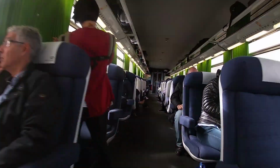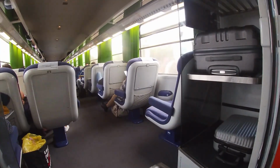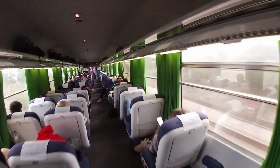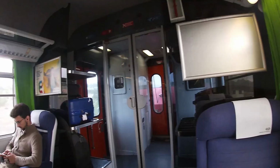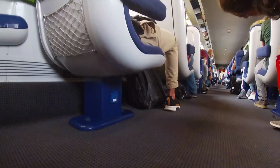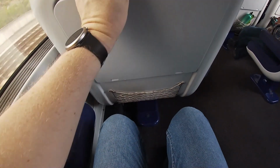First class comes in a 2x1 configuration. At the end of each carriage you'll find some extra luggage racks, and of course you can use the overhead luggage racks here as well. Although I didn't find that many power plugs and it's not something you can rely on, in first class I at least found some chairs that do have a power plug.